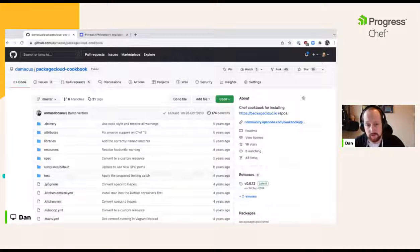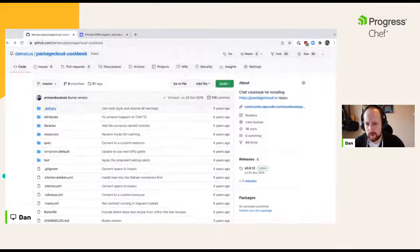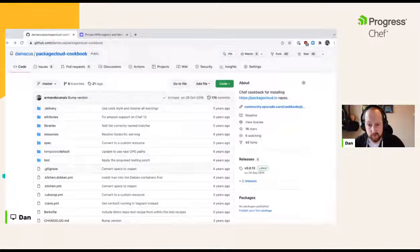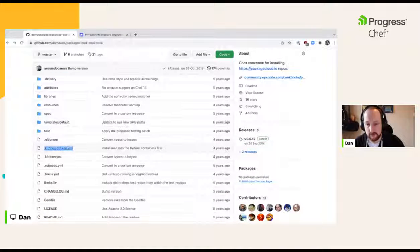I mean, it's been 8 years ago. It's an old cookbook, which is cool. So we don't have a delivery folder anymore. In fact, this version of the delivery with the remote file was deprecated and also fully broken a while ago, so we'll get rid of delivery. And these have been renamed to remove the dots, so we're getting rid of that.